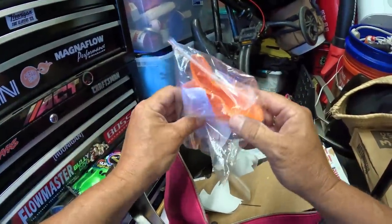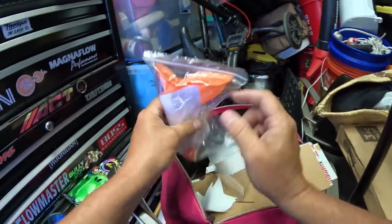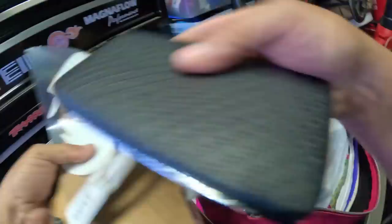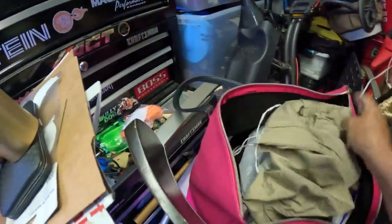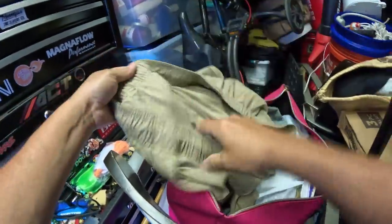What is this? I think I know what this is, guys, but I'm not going to talk about it. It's basically something that a lady would take if you were camping to make the number ones a little easier out in the woods. I might be wrong on that, but that's what I think it is. And there's some pants here. See if we got any Columbia or stuff like that.